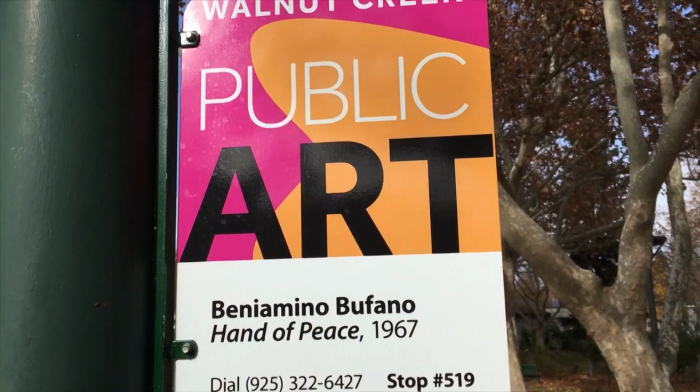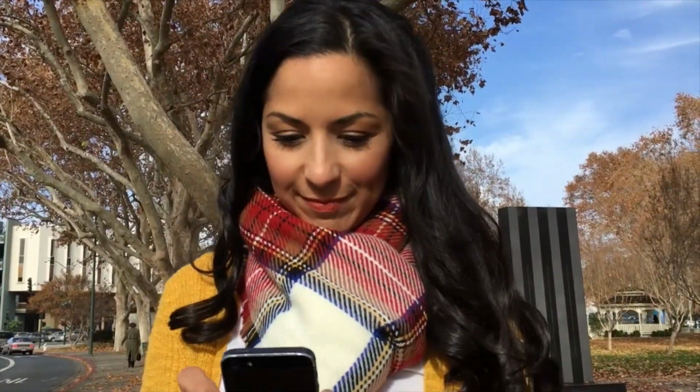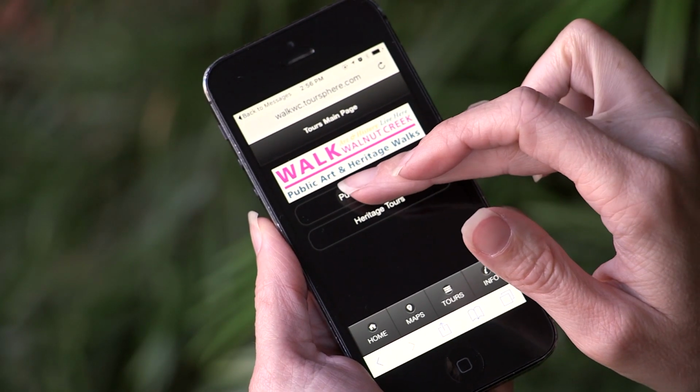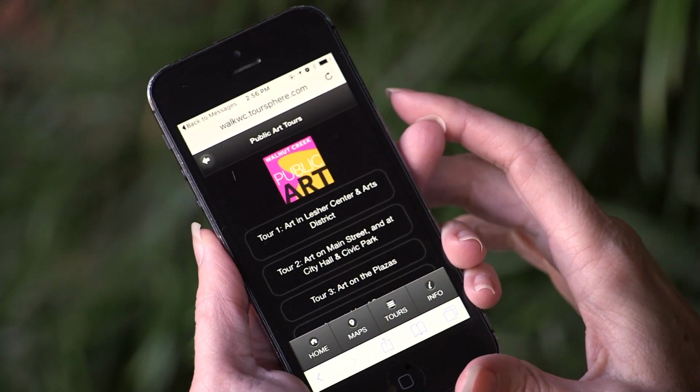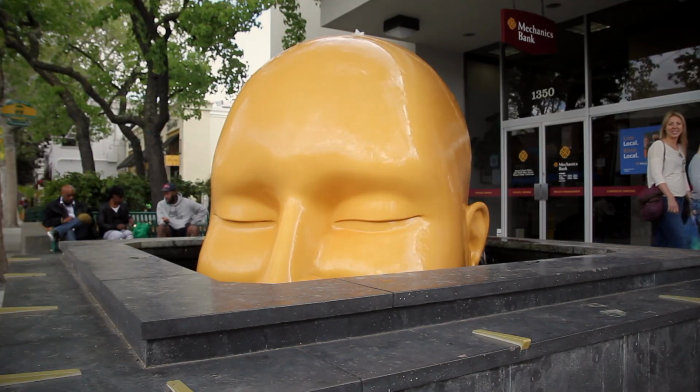Now we're talking with the public art manager, Stephen Huss, and we're talking about the app. It's really exciting. So talk to us about how the app works. Sure. It is combined with the historical tour app, so it's the same site. When you go on the site, you can either choose historical sites or public art sites. And it is approximately 30 stops throughout downtown Walnut Creek and a little bit outside the city of public art installations that you'll see.